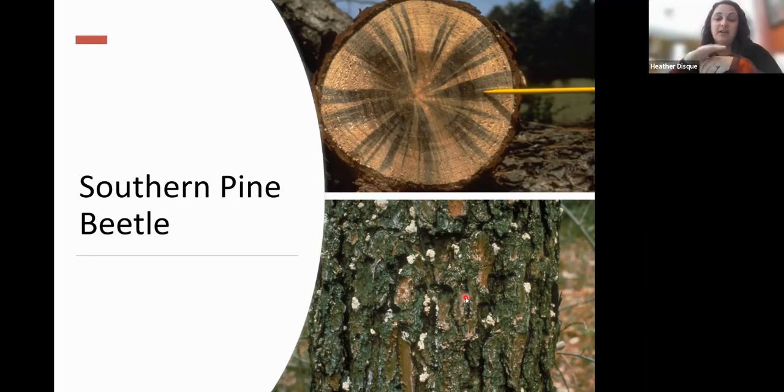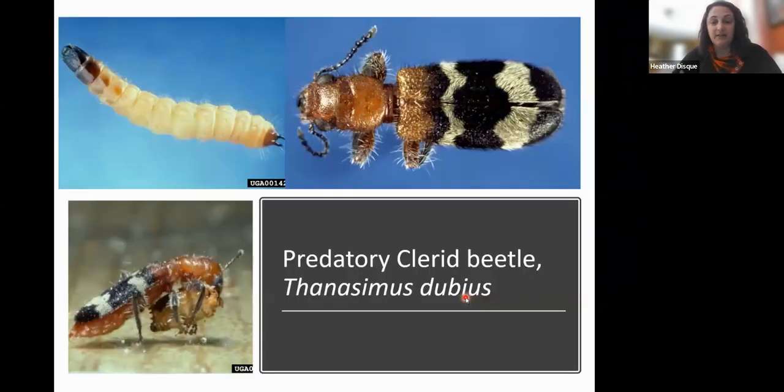And then it basically looks like a shotgun has gone off from the exit holes that are on the tree. They're small. You saw how small the beetle was compared to the grain of rice. So their exit holes are also round and small. But a lot of times what the tree will try to do is to push the beetles out quickly. So then you'll see all these popcorn pitch tubes coming from it. And then you'll see the tree has rapidly declined. So I do have a picture of that in just a minute.